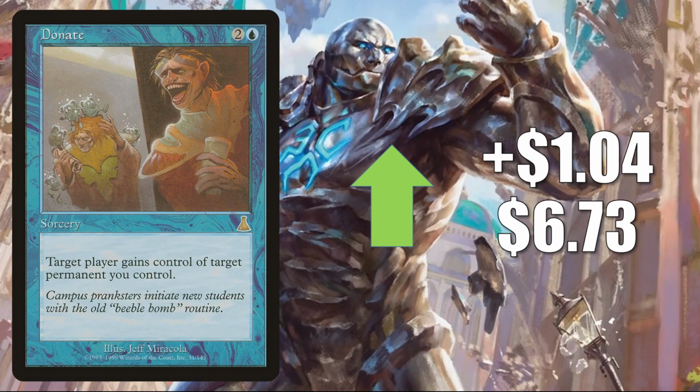Donate, it's on the Reserve List. It goes up $1.04 to $6.73. So sometimes you'll find this in a build like Zedru the Great-Hearted, for example. But there are a number of Reserve List cards you're going to see in this section today that are decent Commander cards. They don't necessarily see a ton of play, but I do think they might be moving up because of the fear of missing out.